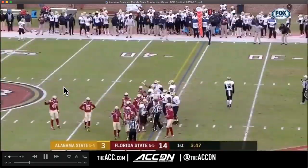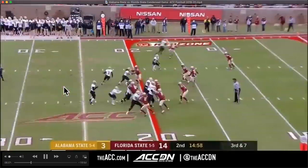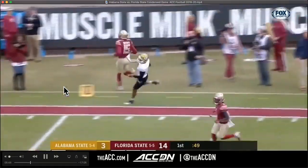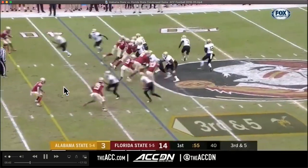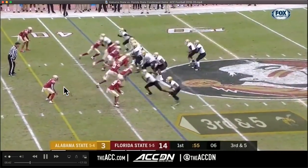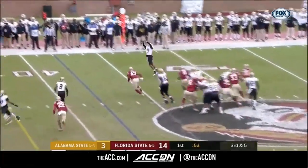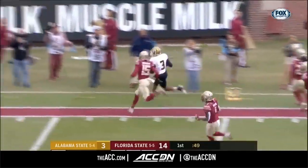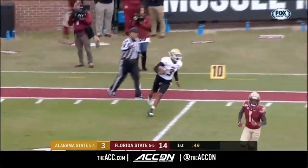We're going to move into the second half here. I want to get to, let's see. Oh yeah, this was the bust. This was the bust for a touchdown. We should look at this. So you see this is on a blitz. We got the one before. Gets down the sideline. Not bad there.